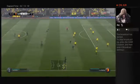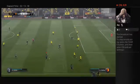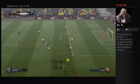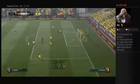And this is going to be a throw. Moussa Sissoko tried to tackle here, and he's done that. And shoots! He's made the save.